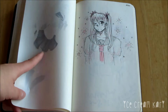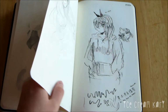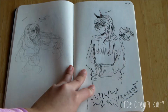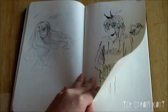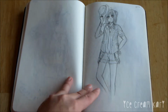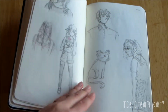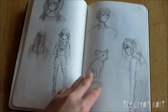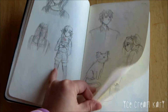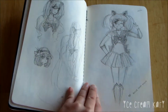Copics don't work very well on this sketchbook. They bleed through like crazy. I had to place so many pieces of paper underneath so it wouldn't bleed to the next page. So if you get one of these sketchbooks, they're really nice and easy to carry around and sketch in with pen and graphite, but they don't handle marker or watercolors very well. Here's Sailor Chibi Moon.